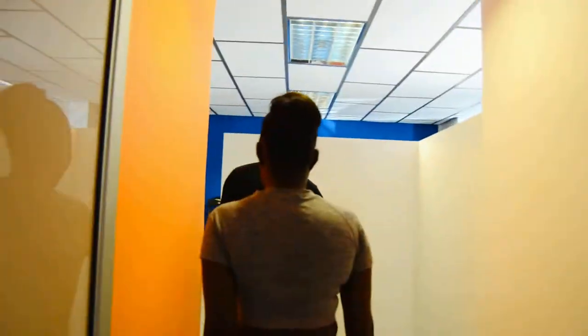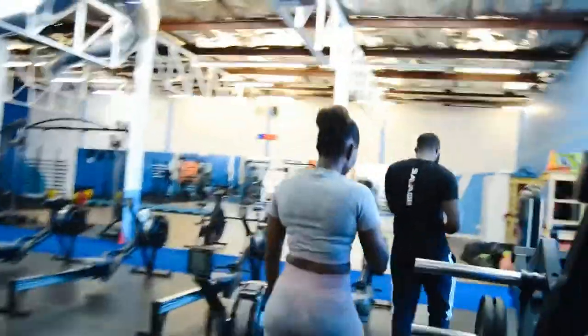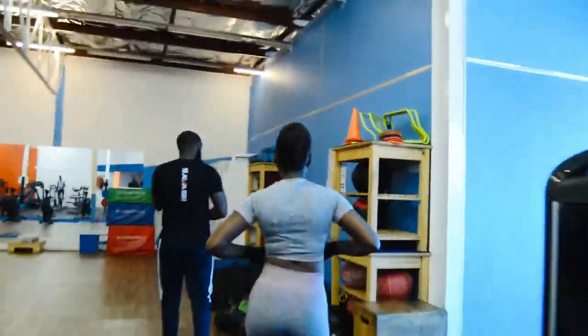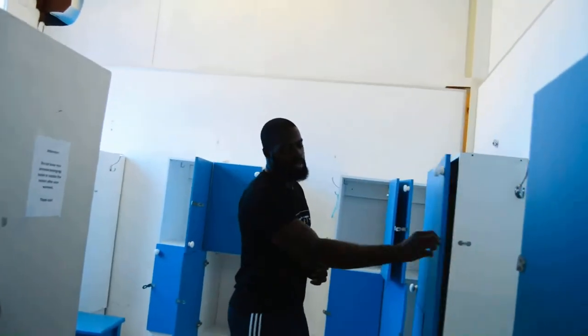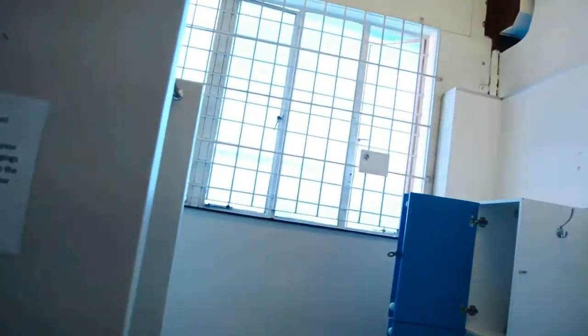Now we're heading over to the male bathrooms, and Leo is leading the way. He's pointing at the showers and the toilets, as well as some lockers, and you should definitely bring your own padlock if you want to use the lockers. And that was it for the male bathrooms.